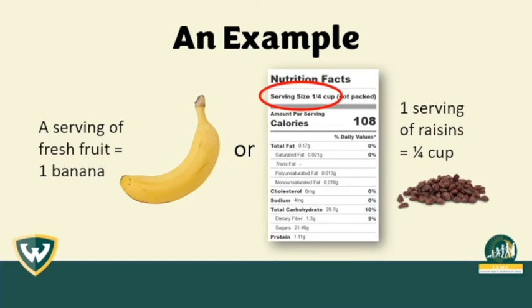For example, a serving of fresh fruit may be 1 medium-sized apple, an orange, or a banana. Or if you prefer raisins, it may be equivalent to a 1/4 cup. Serving sizes for boxed, canned, or other packaged items will almost always be listed on the package label in a section called Nutrition Facts.